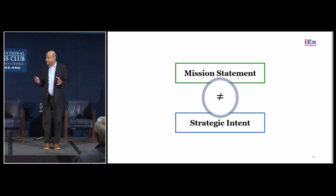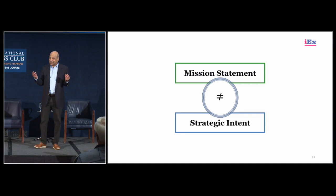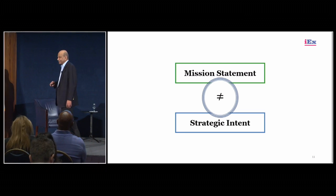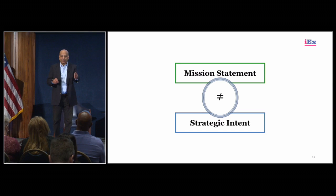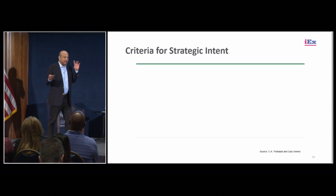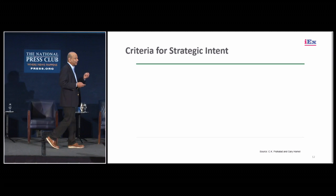Sometimes I'm kind of tempted to go in the middle of the night and steal the mission statements of Fortune 500 companies, mix them up and put them back. I have a feeling when employees walk through the door next day, they're not going to say, wait a minute, that's not our mission statement. What happened to ours?